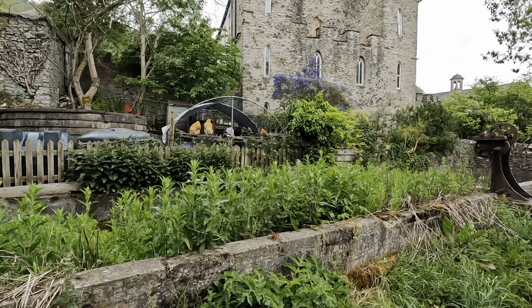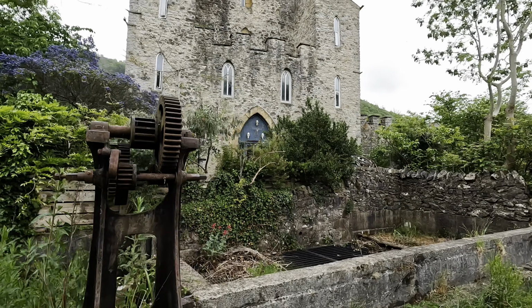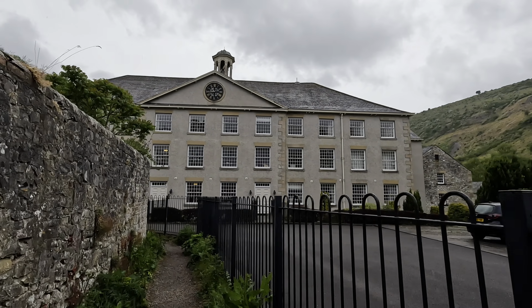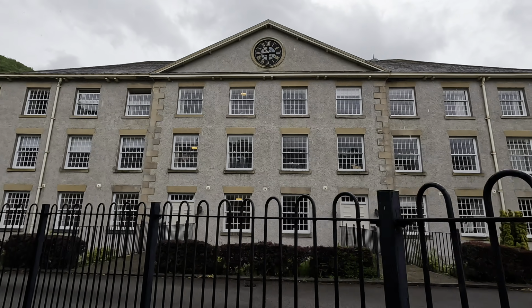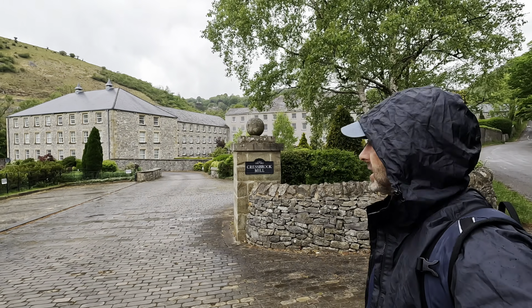Hey, chickens! Look at that, cracking building that is. There we are, Cressbrook Mill with its dark history. All trendy apartments now. Well, I bet it was grim in its day. But I said it had a dark history.